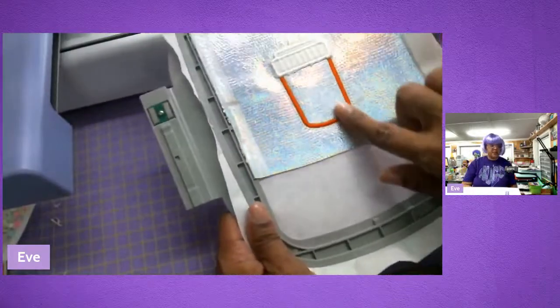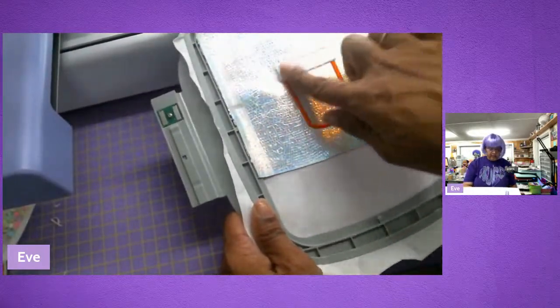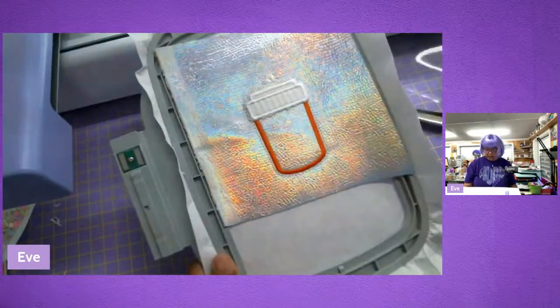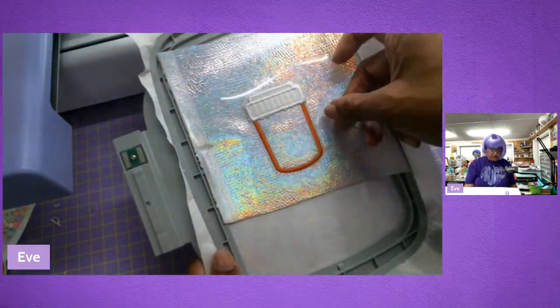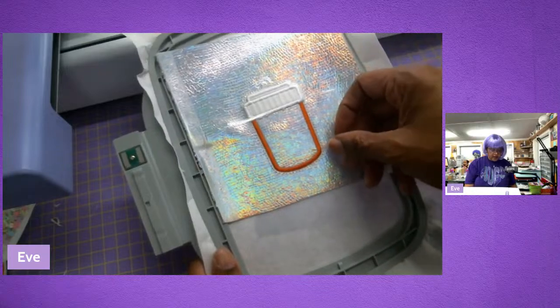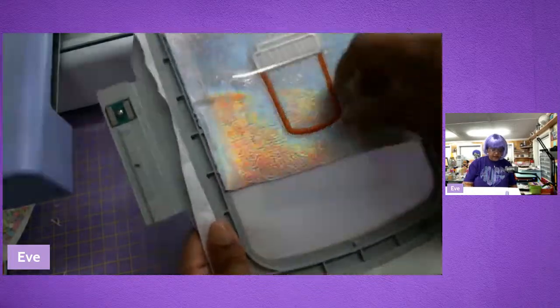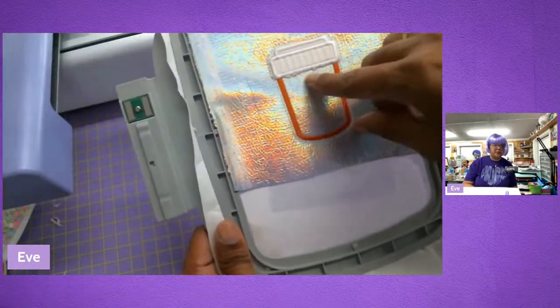So at this point, the top is decorated. The bottom is there. So now what I need to do is put my vinyl on top. Okay. So I kind of just put the vinyl right here and then I'm trimming it later. So I'm just lining up the vinyl with the bottom of that.